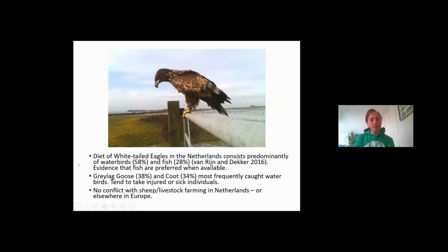And you think, well, okay, we've got all these fantastic birds, but are they causing problems for those birds? These are birds that we consider of conservation importance, and the Solent, the Isle of Wight and the waters around the south coast are a critical position for them. But when you look at their diet, the most frequent things that occur are grey-lag goose and coot. And I can tell you from experience that these birds, usually when they're taken, are injured, sick or inexperienced. They're not healthy birds. So they perform quite an important role in the ecosystem, removing these unfit individuals.